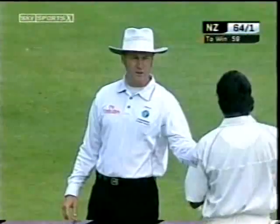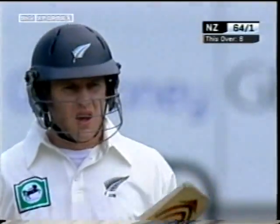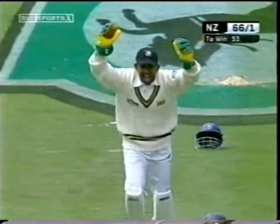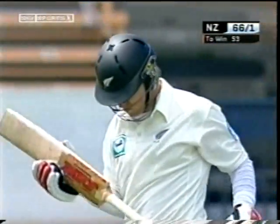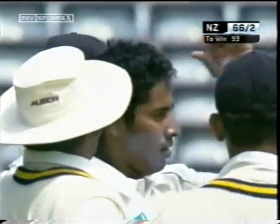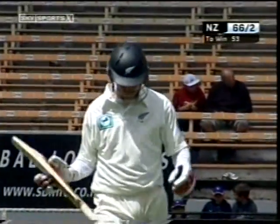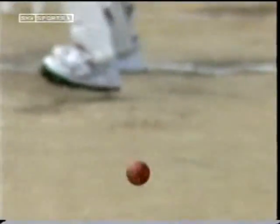Fine shot. Well, more than fine, magnificent. Beautifully played. Gap between mid-wicket and mid-on for a boundary. About gone, just a thin edge, just a little feather. You could hear it. Well, are we going to have 4 wickets in quick succession here? 66 for 2 as Craig Cumming, who has played this positive innings, if fortunate, gets a feather.